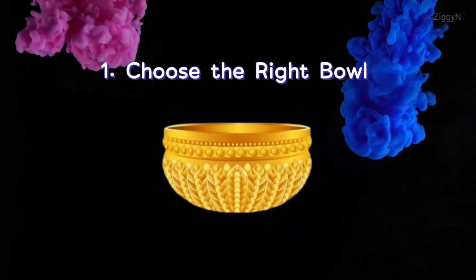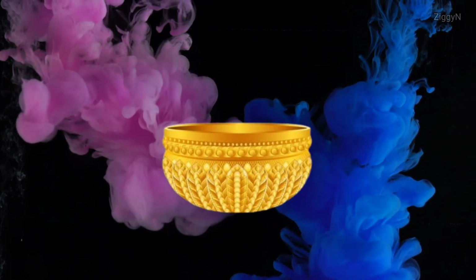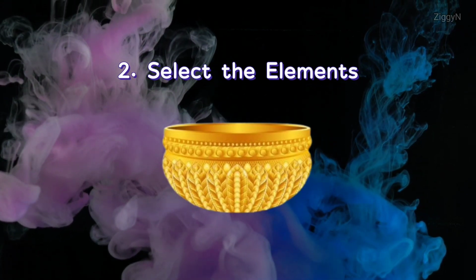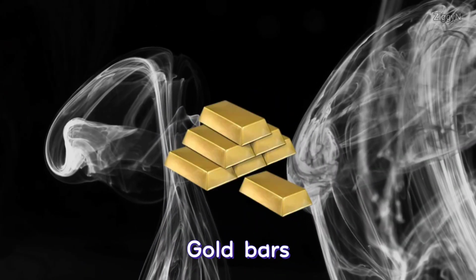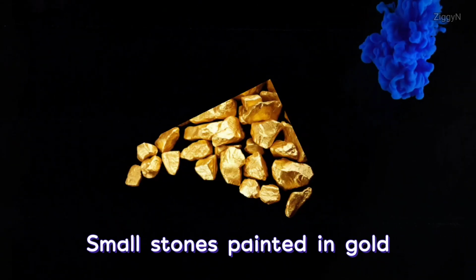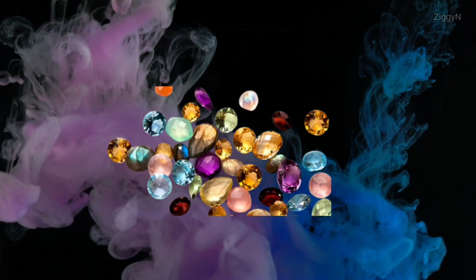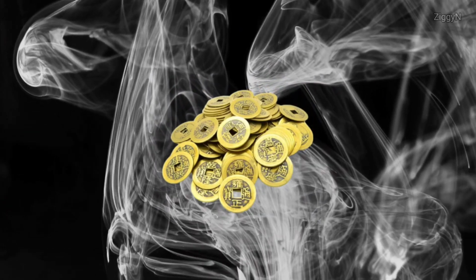Choose the right bowl. You need to choose a bowl or cup of glass that is easy to find at a home decor store. Ideally, it should be between 8 to 10 inches in diameter. Select the elements. The typical wealth bowls are filled with faux diamonds, gold bars painted in gold, like those that appear in the Million Show. Small stones painted in gold, to simulate gold nuggets. Semi-precious stones such as amethyst, rose quartz, citrine, or lapis lazuli. Chinese coins, gold or silver ones with a square hole in the middle.